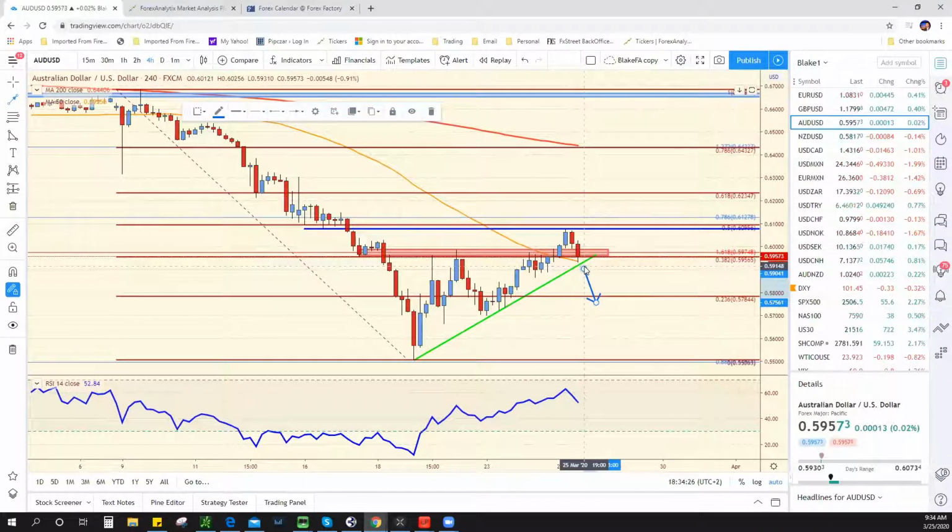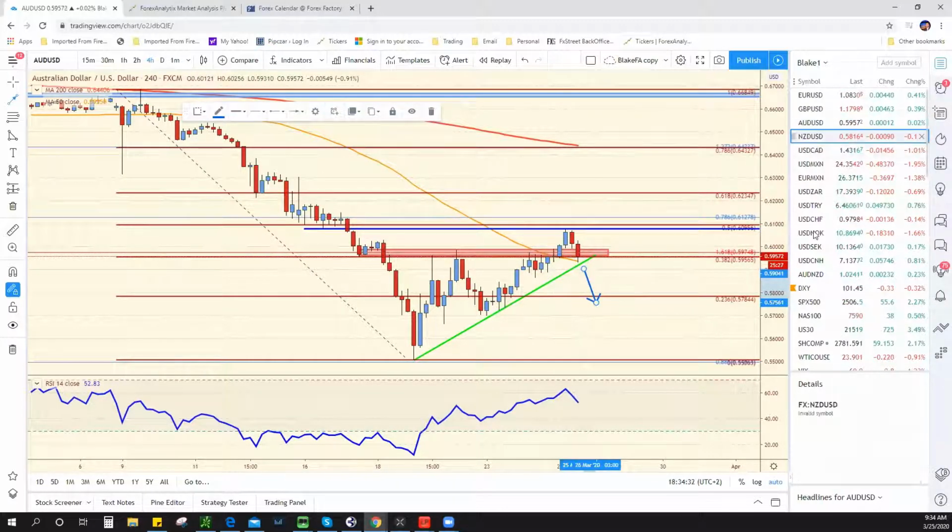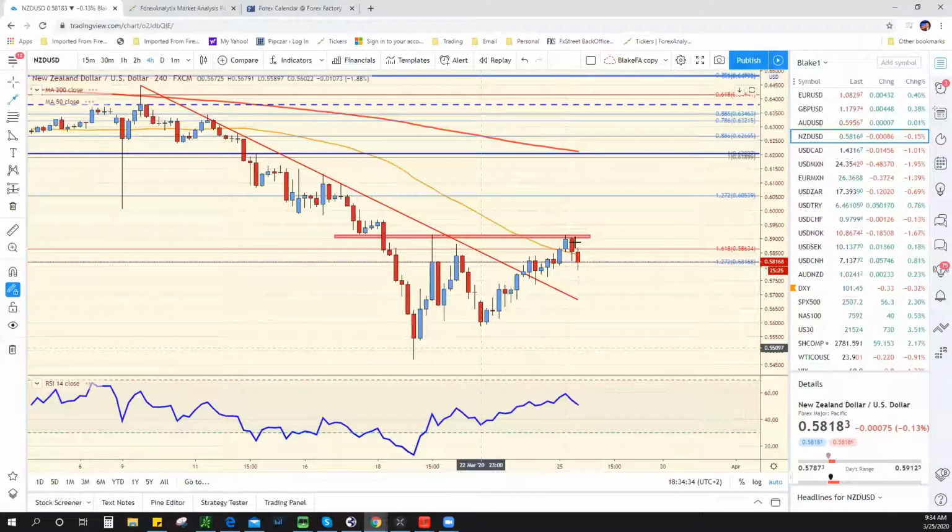We're still 50, 60 pips off of there, but what's shaping up right now is a false breakout, and that's something that should be watched. The Kiwi, big resistance held at 59 cents. That was a big deal. All right, so that's something to pay pretty close attention to.